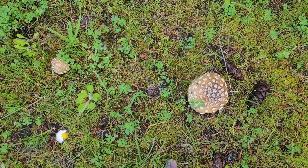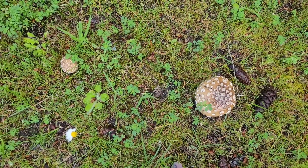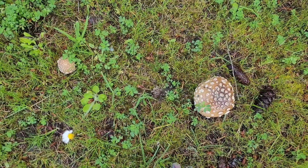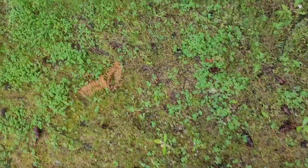And then there's a yellow amanita that comes up in the spring, and there's a yellow amanita that comes up in the fall. So there you go. And these things are everywhere. They're flushing all over the place.